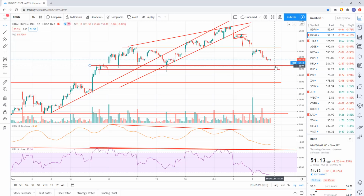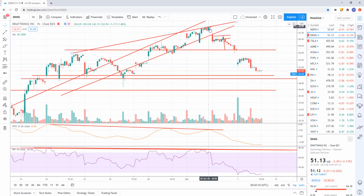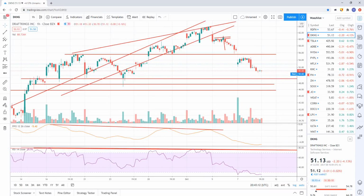What I'm thinking is maybe tomorrow we gap down and open up right around support. So I'm going to watch for that, and if that's the case, I'll look to probably cover, let this thing have some sort of a bounce, and then recycle back in after the bounce. So it looks like it's going to gap down right at support.